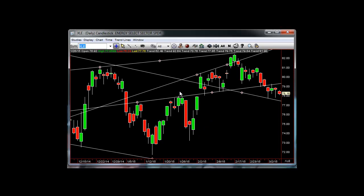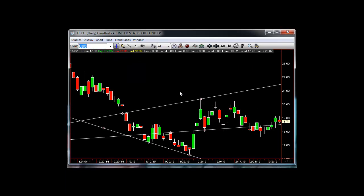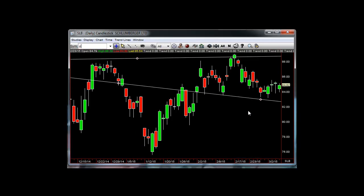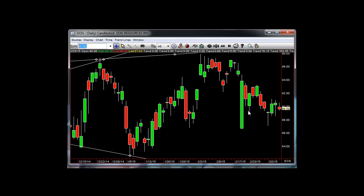of the energies. The XLE, the XOP, the OIH. Look at these things really drying up, and even crude oil in the USO is, to the tick, an inside day. So a whole bunch of nothing there, but those need to break, and so we can watch a bunch of those that stayed inside day, and the OIH is always going to be Slob and Halliburton. And you got the Riggy, and you got PXD, and EOG going inside days to keep an eye on there to see if we can get anything out of this. So if you got the underlier, you got the crude oil itself, and these three ETFs, and a bunch of stocks to keep an eye on there.